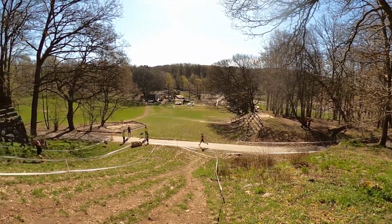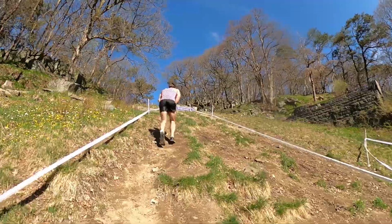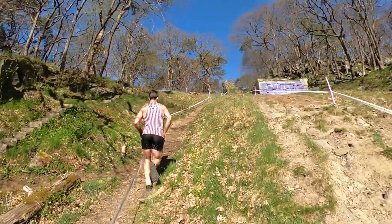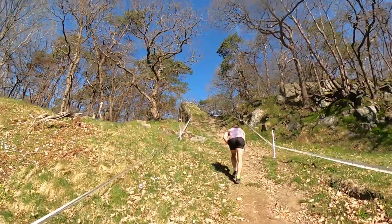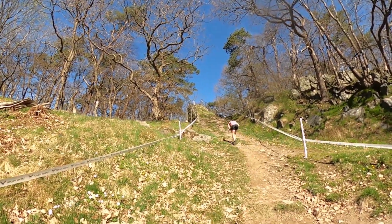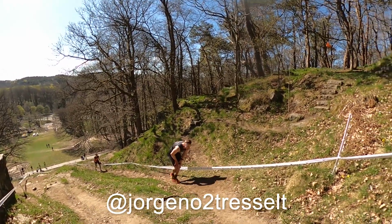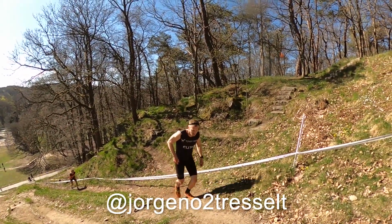And now Jens Edberg is showing up. The third place finisher from Swedish Championship last year is less than 30 seconds after the second place Jürgen Trusselt. If you want to follow this amazing mountain goat from Norway on Instagram, his Insta account is Jürgeno2Trusselt.